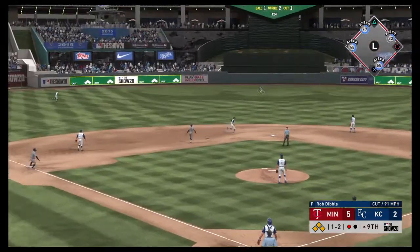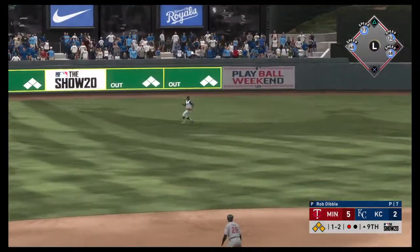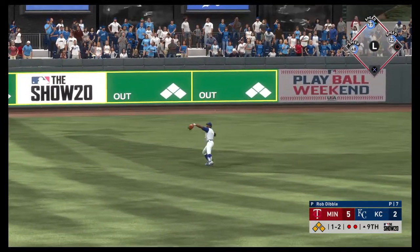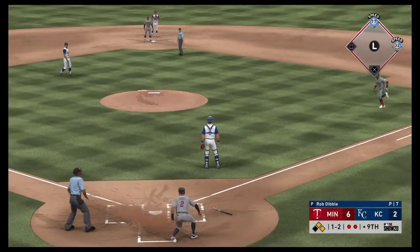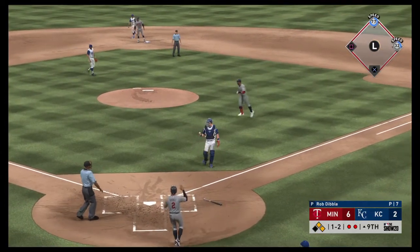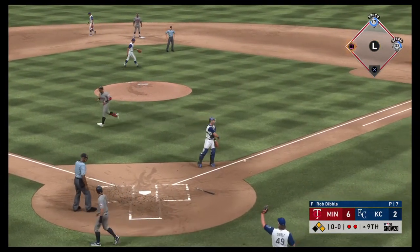Fly ball out toward left center field. Center fielder on the run. He makes the catch. Here comes the runner from third. And they'll add one more on the sacrifice fly, as this is now a 6-2 ball game.